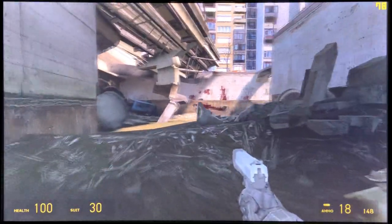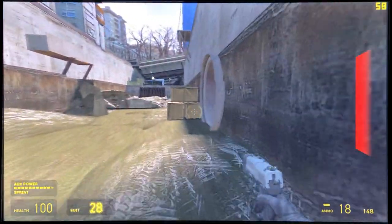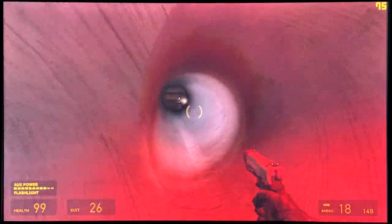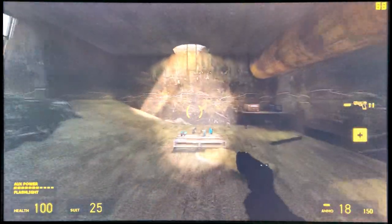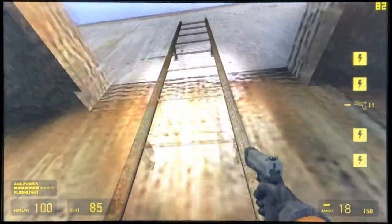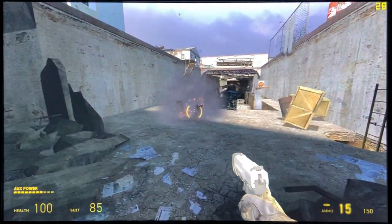And now all the games benchmarked in this video ran without any crashes because the cooling on the GPU is now better. So for all the games that are benchmarked in this video, I'm going to put the name for each game and also which resolution and which graphical settings I've used for every game, starting with Half-Life 2 and we'll finish off with Crysis.